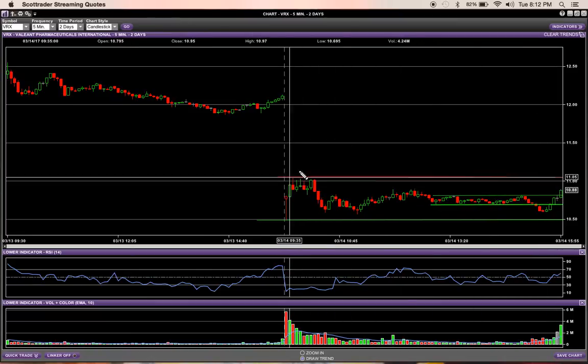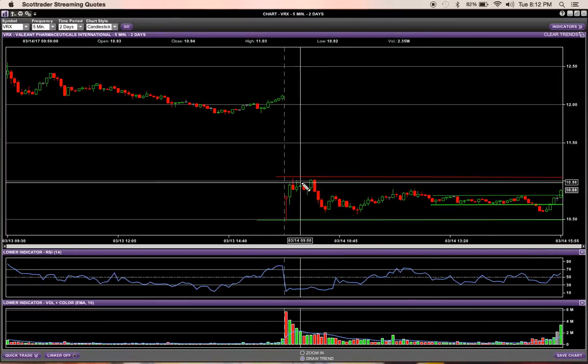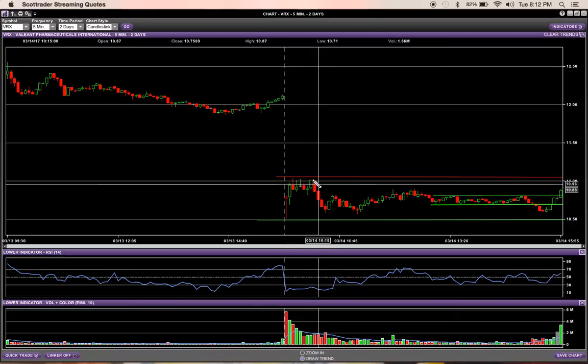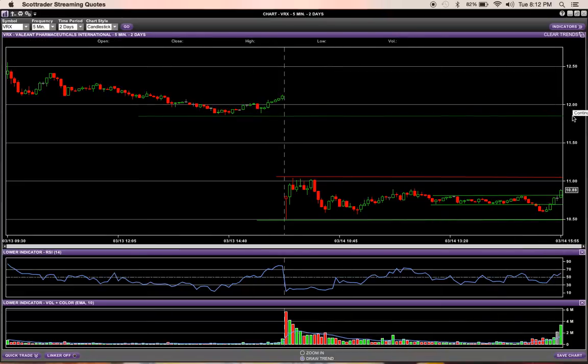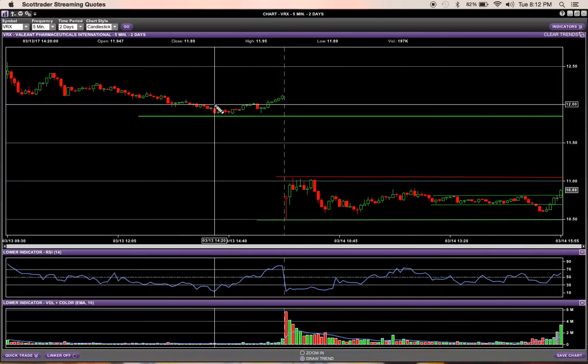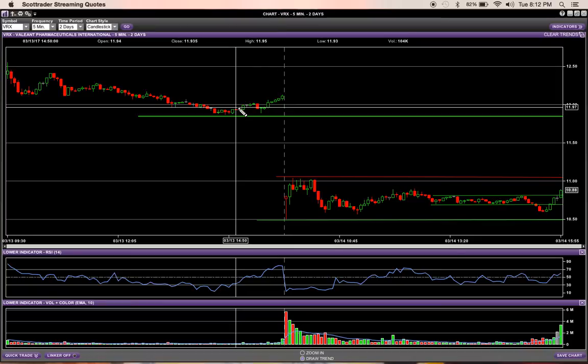And the next level you would want to pay attention to is this area around here, which is 11.01 to 11.04. If it can penetrate that, I think we'll go on to fill this gap here at around 11.88. So that's that. Technical analysis, VRX.